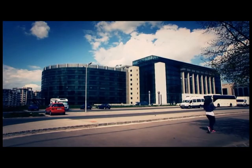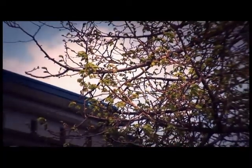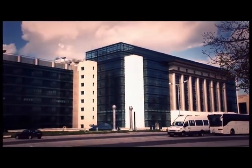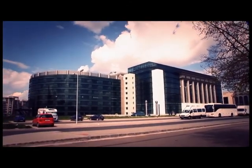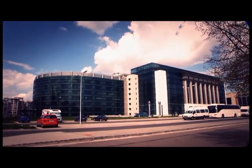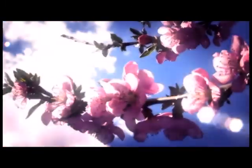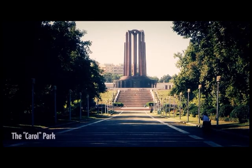Going back near the Old City area, you will find the National Library, which holds around 9 million bibliographic units in a newly built center. Large parks are available for relaxation.